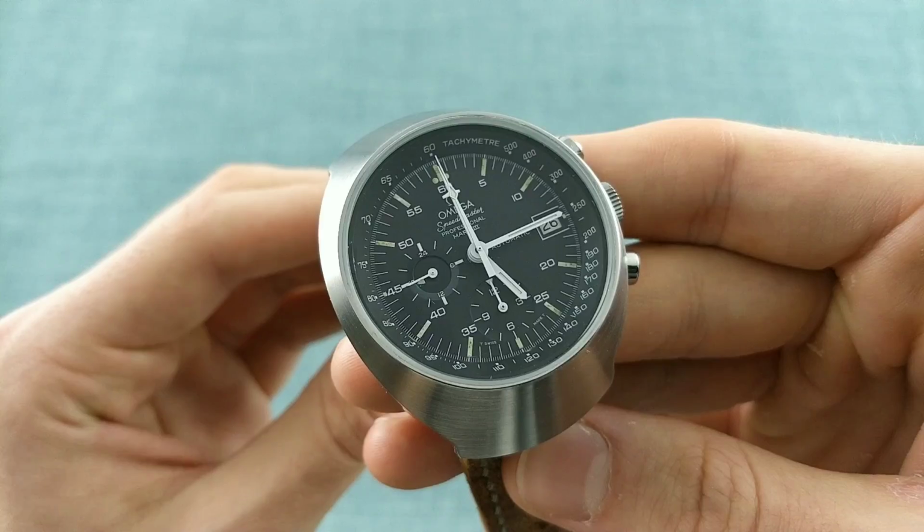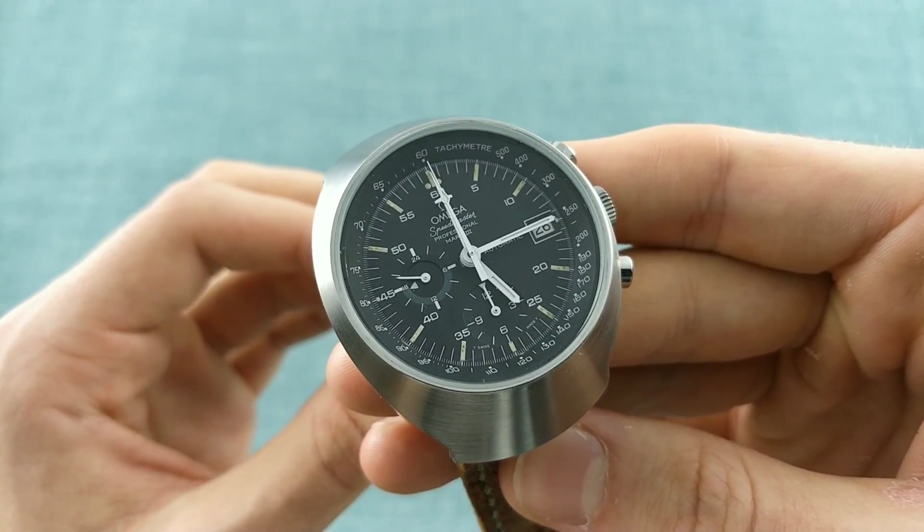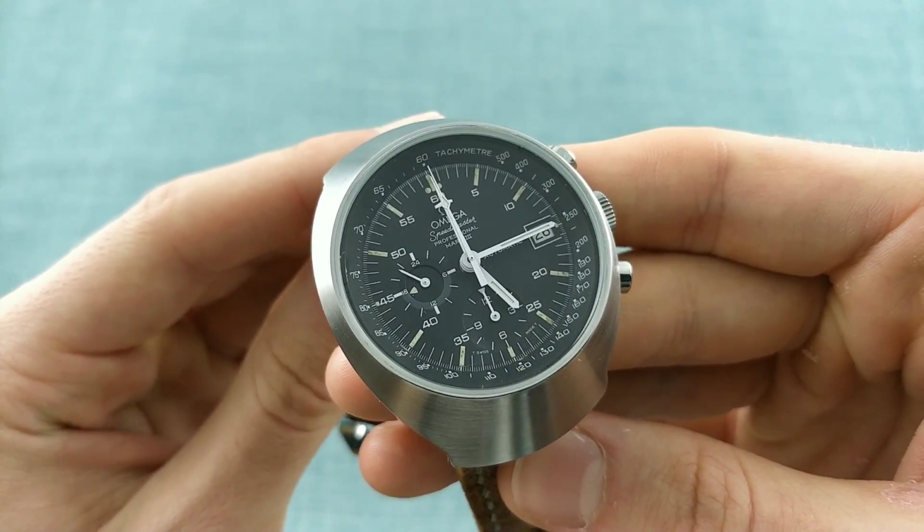So what I was able to find was a completely new old stock case, still with stickers and full signature from Omega, from the early 70s. And so it was simply a case that was never used on a watch as opposed to one which was taken from another.